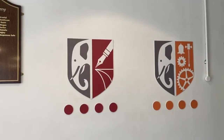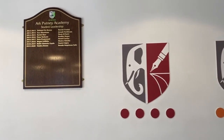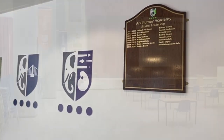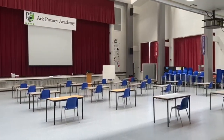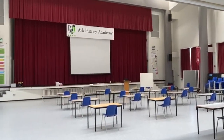Outside our school hall, we have displayed the four houses: Turing, Rowling, McQueen and Brunel. These are the school badges. This is our school assembly hall. As you can see, it's set up a bit differently, but imagine how many people we can get in here. The whole school, every Monday morning, listens to a whole school assembly.